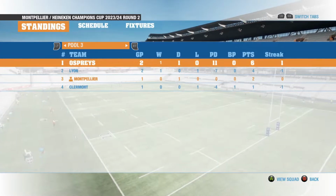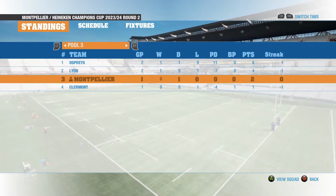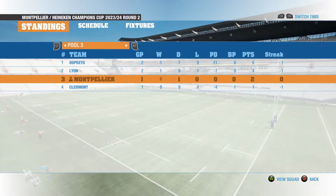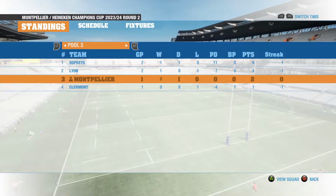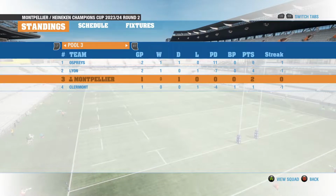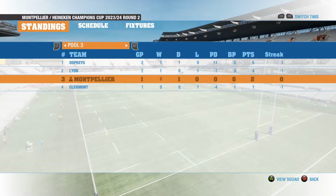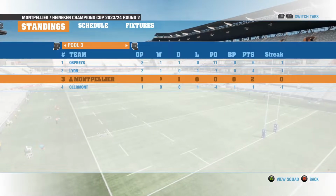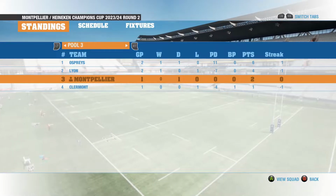And after that game, we take a quick look at the table. We can see not the greatest start for us there. 2 points, and as Ospreys, though, have played 2 games, and of course a draw and the win. They look like they will be the team to beat this season. Lyon, though, they've got 1 win, 1 loss, and Clermont, just the 1 game, and of course the 1 loss for them as well. No surprises, we play them next. It's a French battle in round 2.